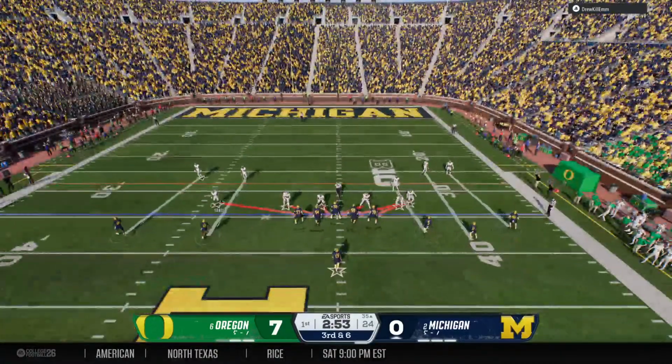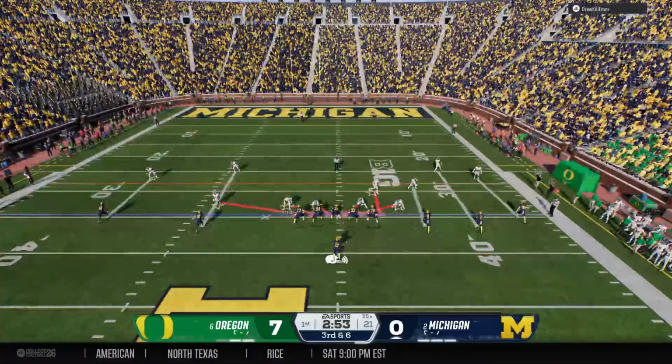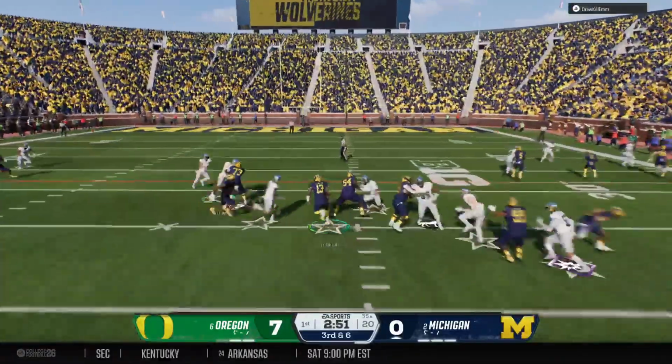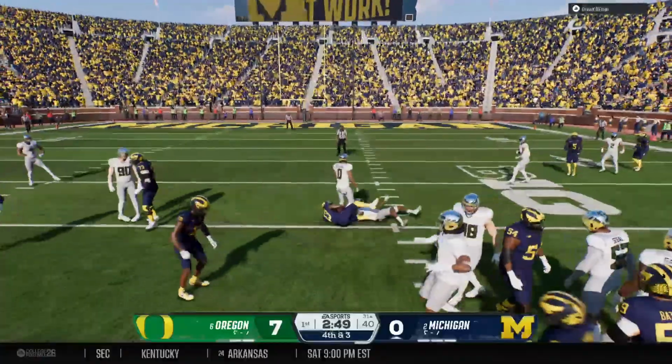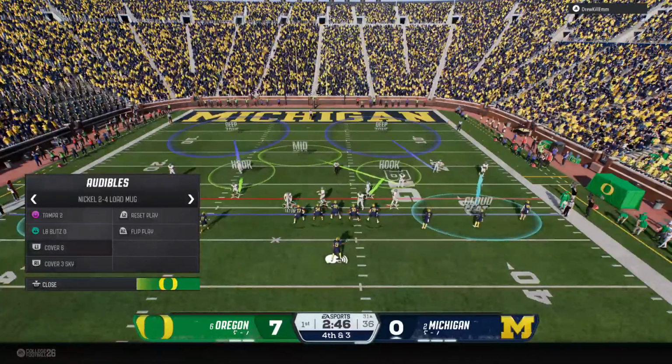They come to the line on 3rd down, trying to keep this drive going. Can the defense get a stop here? He keeps it on the design run. That's a good effort on the run, but the defense stops him just short of the marker. 4th down now.